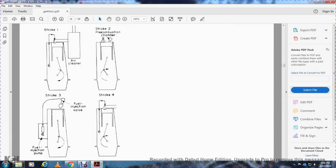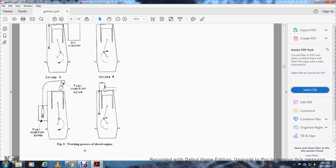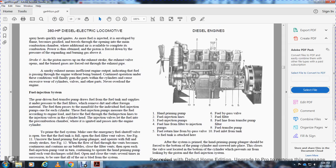Alright, stroke 1 shows the air cleaner, stroke 2 shows the pre-combustion chamber, stroke 3 shows the fuel injection valve and fuel injection pump, stroke 4 the working process of the diesel engine.